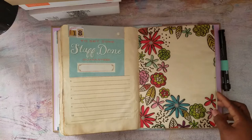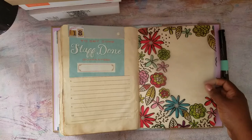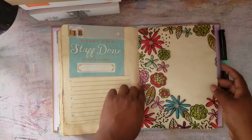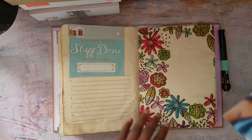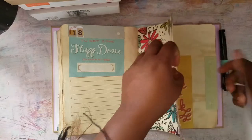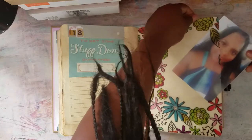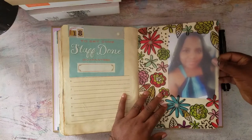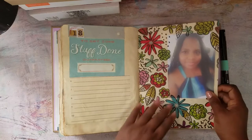This used to be a folder, you know. One of those transparent folders. I saw it at the Dollar Tree and I immediately knew how I was going to use it. So I cut it in half and I cut it down to size. And when I take a picture on the 18th, let's just use this to show you what I mean. I'm going to put this in here. So it kind of protects the picture and it also adds something to the page. So I really like that.